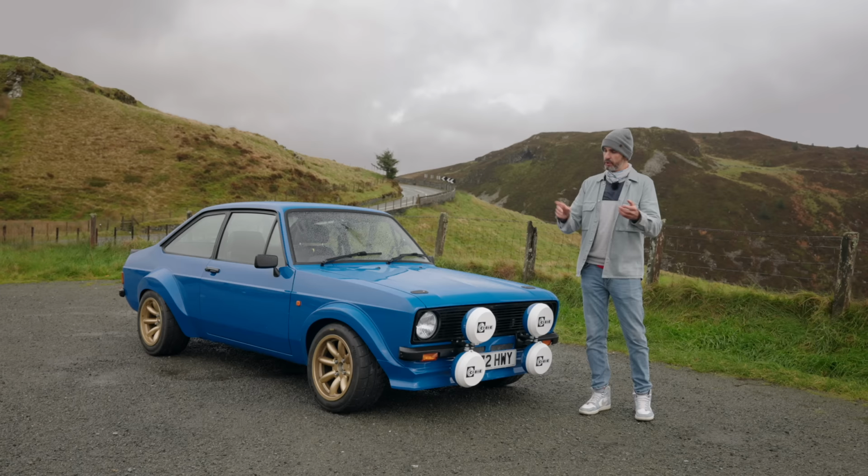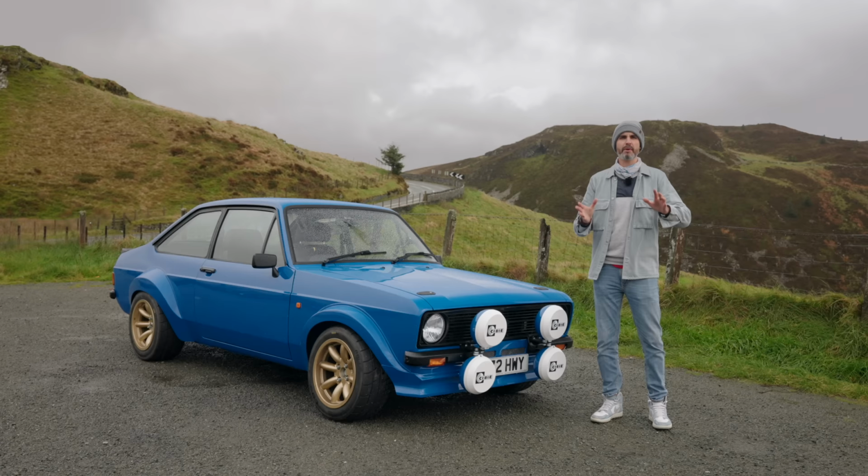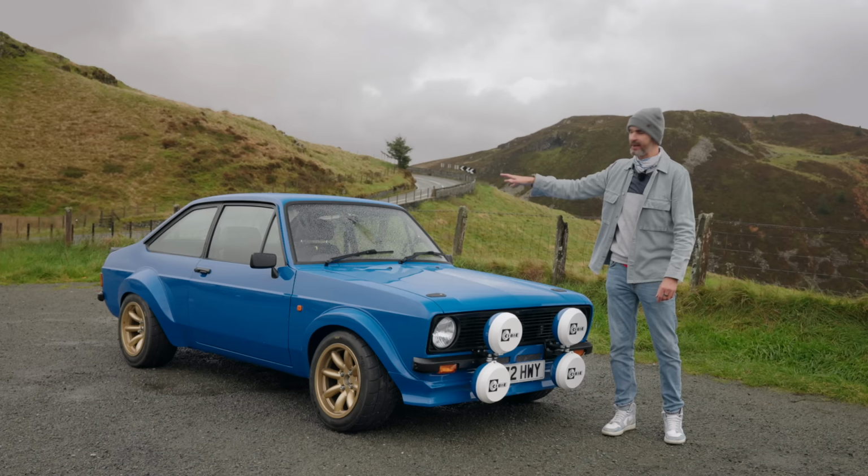Why am I driving another one, you ask? Well, the reason is simple. This particular car is probably the most expensive and most extreme iteration of one of these road legally. It's not a rally car, it's a road car. So I'm here to drive it with all of its 2.7 Millington engine sequential box glory.